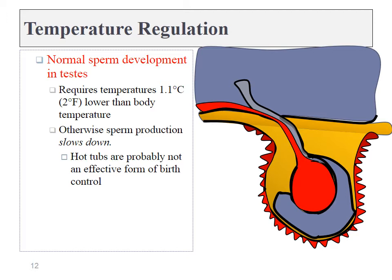There's a myth that you cannot get pregnant if you have sex in a hot tub, and that's just not true. Each of the testes are already going to have millions of sperm, and it doesn't take that many to lead to fertilization and pregnancy. We're only slowing down sperm production, not killing all of the sperm off.